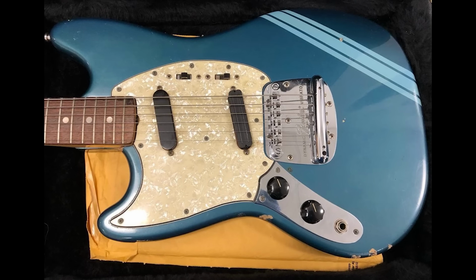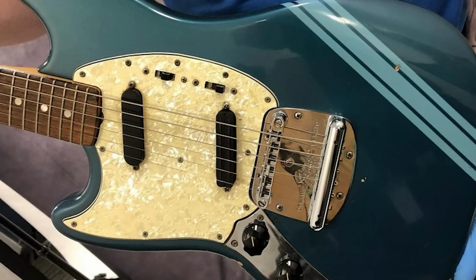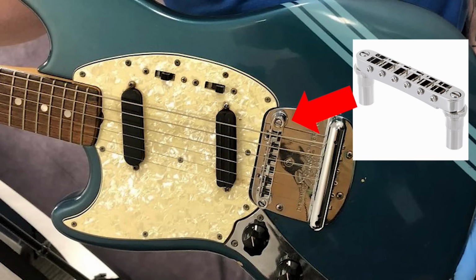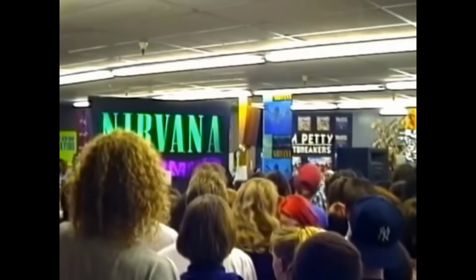In terms of specs, it was finished in Lake Placid blue with a matching headstock and equipped with a black single-coil pickup in the neck and a Seymour Duncan Hot Rails in the bridge position. The only other custom feature was the Tune-O-Matic bridge. The Mustang was first used for a live performance at Beehive Music and Video Store in Seattle on September 16, 1991, after Nirvana returned from their European tour and just before the release of their album Nevermind on September 24th.